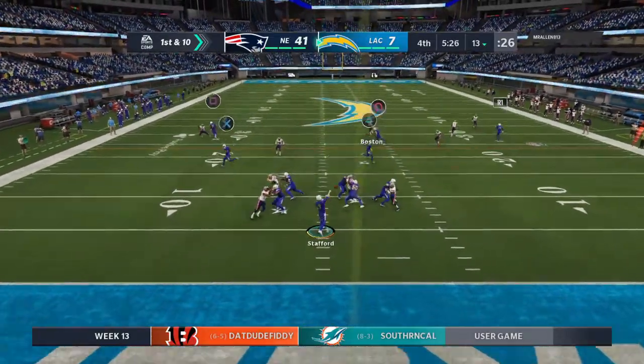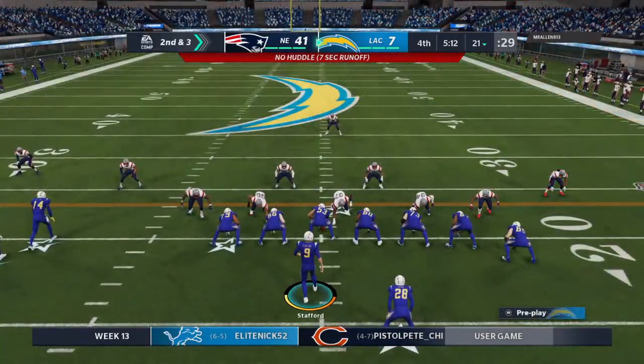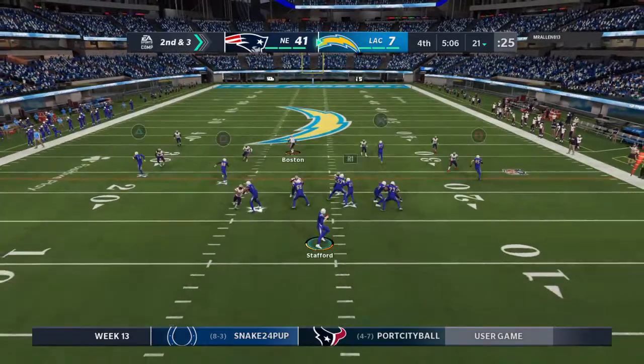They go back to the air here after the INT on the last drive. He completes this to Sutton. 7 yards to pick up on the pitch and catch. It's a gain of 7. Able to get 7 on that 1st down pass play. 2nd and 3.